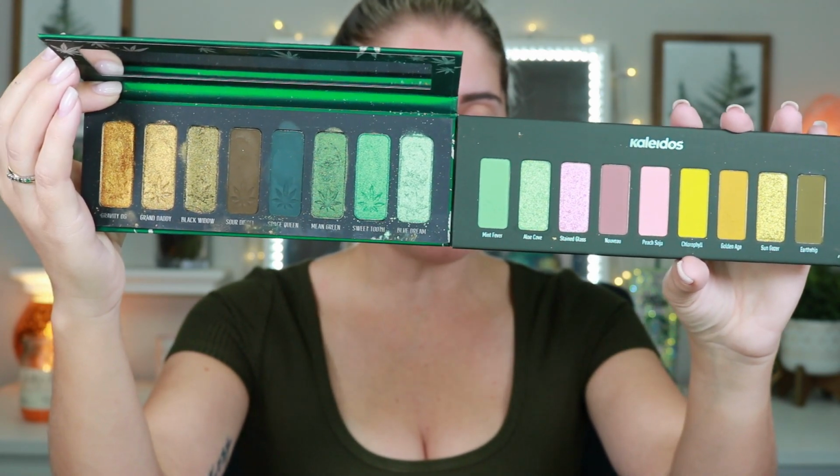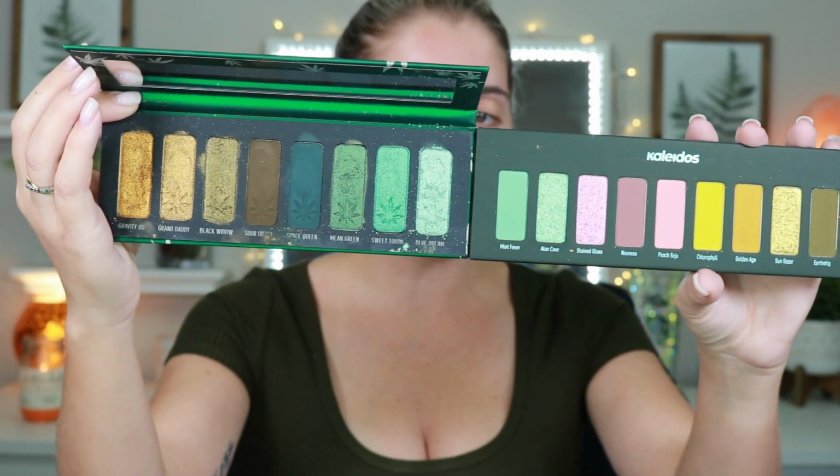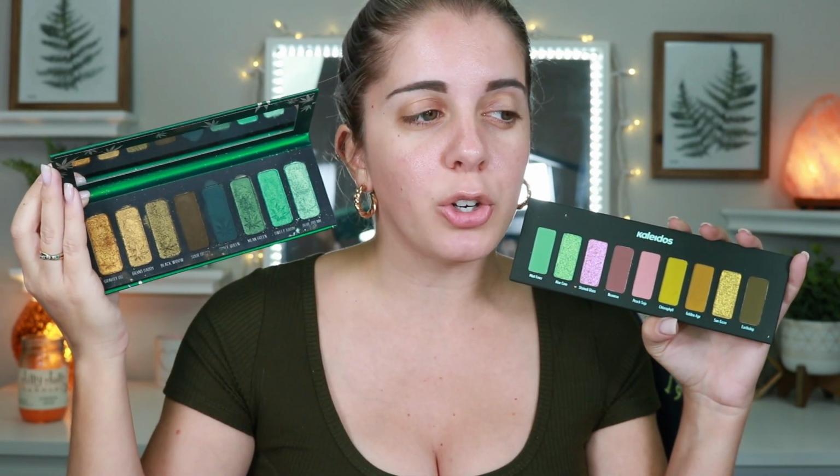That's where I really feel like Kaleidos should have made theirs just a little bit bigger, but I will definitely swatch the two on each hand so you can really get a comparison for formula. They are very similar looking for quite a few shades, but the only difference is this one had a little bit darker green and brown, and this one had a pink feel to it. So I will go ahead and swatch them all so you can get a comparison.